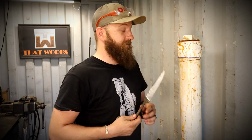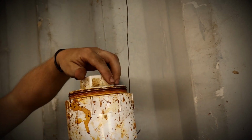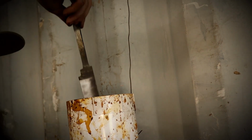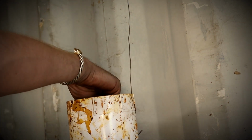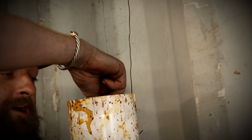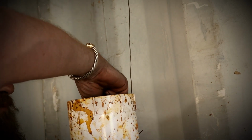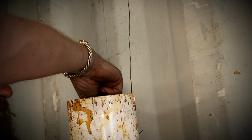I only ground it to about a 220 and then did a little Scotch-Brite on the surface, but we can go ahead and etch the blade, take a look at what we got, and determine was it worth all of this trouble? All right, so we're gonna etch it in some ferric chloride. Should only take a couple seconds and then we'll be able to see whether or not this was worthwhile. Kind of excited. Kind of nervous.